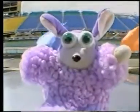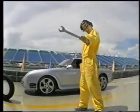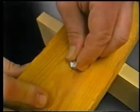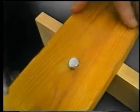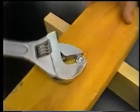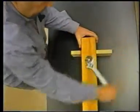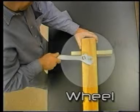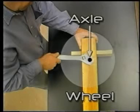Take a plain old wrench, for example. A wrench is both a lever and a wheel and axle. If you tried to tighten a bolt by hand, you wouldn't get very far. But use a wrench and it's easy. That's because the wrench allows you to apply the effort force over a greater distance, the wrench handle. That's the wheel. The force is multiplied at the center of the wheel on the bolt. That's the axle.